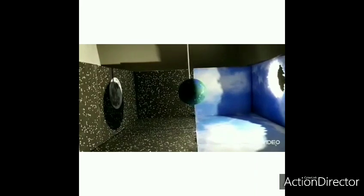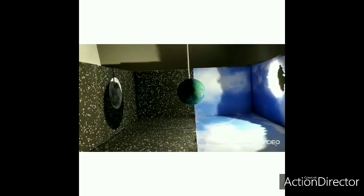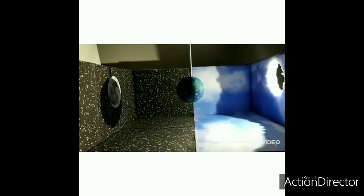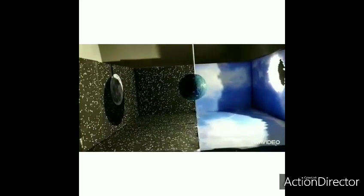So let's assume that this part of the earth is India. It is going to take 12 hours to rotate to one side, and it's going to take 12 hours to come back to the day side. So when it completes 12 and 12 hours, it becomes 24 hours.